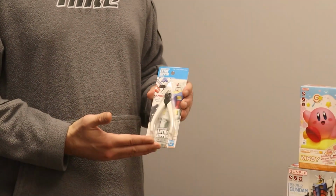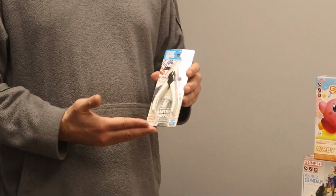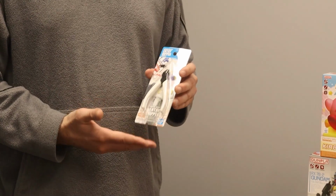If you're buying a kit for someone who's never built a kit before, you might want to consider getting the nippers as well at the same time. The entry nippers are a super affordable, easy option for beginners. They're really durable, they're not likely to break, and for the money you can't beat them, and they're going to be useful longer into your building career, so even if you start with them, you might still find use for them after you upgrade to better nippers in the future.